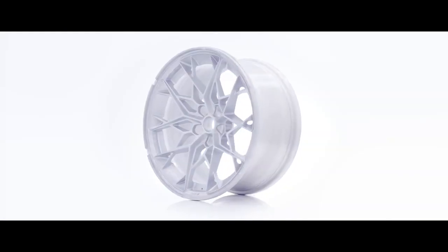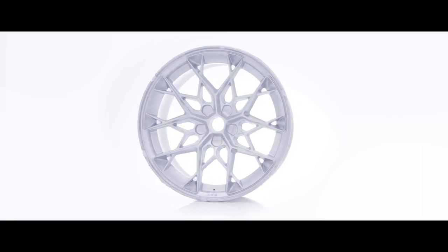At this stage, these visible ridges in the rim barrel are the result of the flow-forming process and the squeezing of aluminum over the mandrel, producing the final barrel's profile, cross-section, and width.